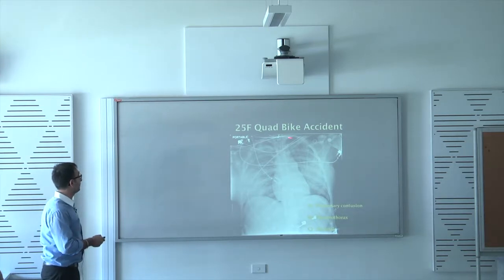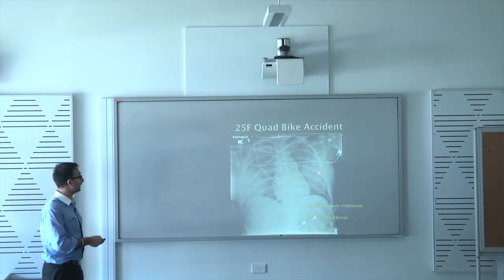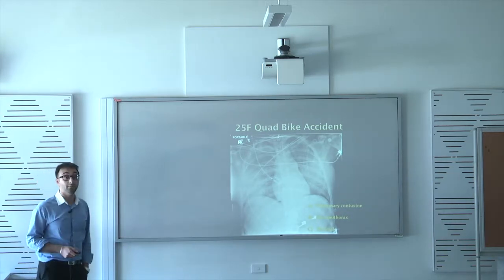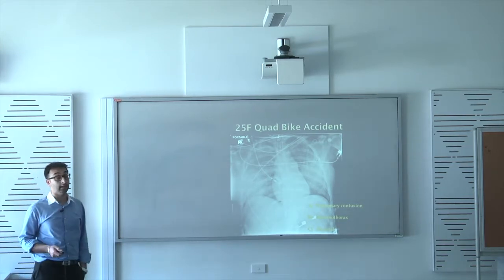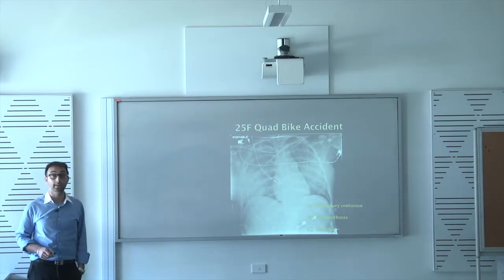You can see that there's an ET tube down here. It's probably a portable film, so it's supine. There's consolidation bilaterally, and in the setting of trauma, that's probably going to be pulmonary hemorrhage contusion. On the supine film, the sensitivity for detecting a pneumothorax is low, because they're lying down. But one sign that you can see is a deep sulcus sign. There's quite a deep sulcus on the right, and the left side it's normal. That's highly suspicious for a pneumothorax in the setting of trauma.